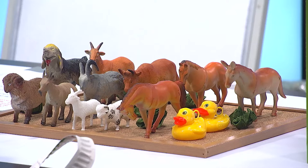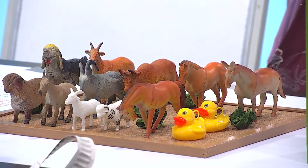Alright, teacher. What are we learning today? I know it's about farm animals. As you can see on the table, there are a lot of animals. But before that, let's first practice our SOP. Let's put on your hand sanitizer. I would like to invite you to put on the hand sanitizer here.